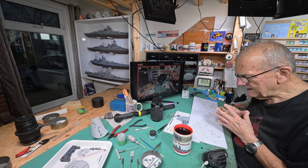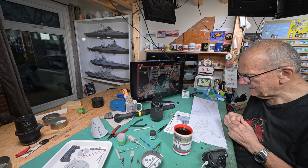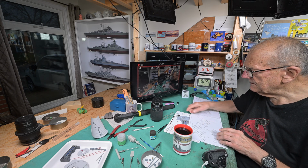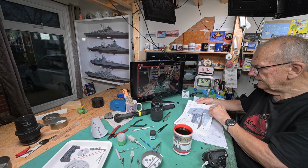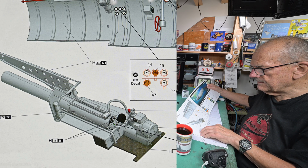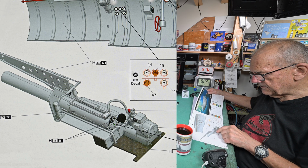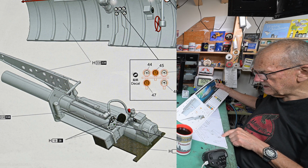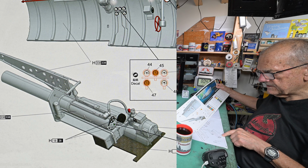Okay, I'm going to think about what I'm going to do here. Maybe I will get the torpedo tube. Yeah, they show it here in the very last page of the painting and marking guide. It's painted 338, so I think I'm just going to go ahead and do that. Oh, this piece that I thought was painted already obviously isn't. It's probably still stuck on the sprue.